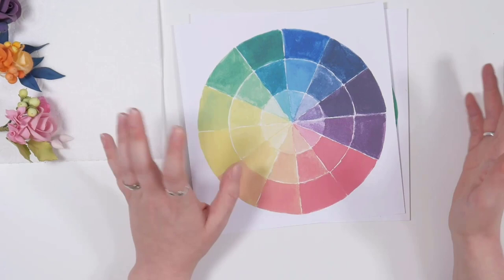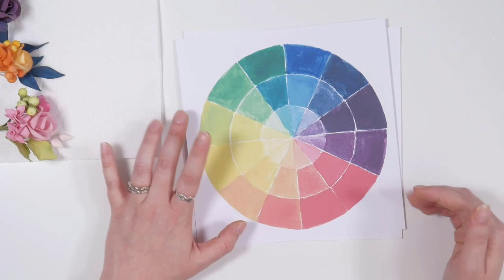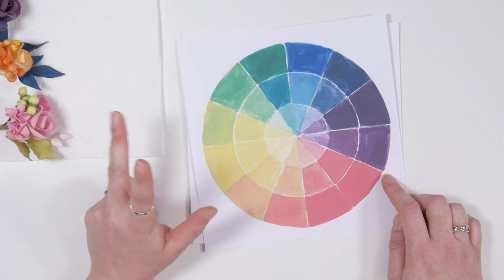Traditionally, a colour wheel is based on red, yellow, and blue. And then the idea is that by mixing those three primary colours, you can make all the other ones. I do not use a wheel that is based on red, yellow and blue. And that is simply because, as I'm sure you can notice, there's a couple of things missing from it. There's no bright pink, there's no bright purple, and there isn't a very bright sky blue.